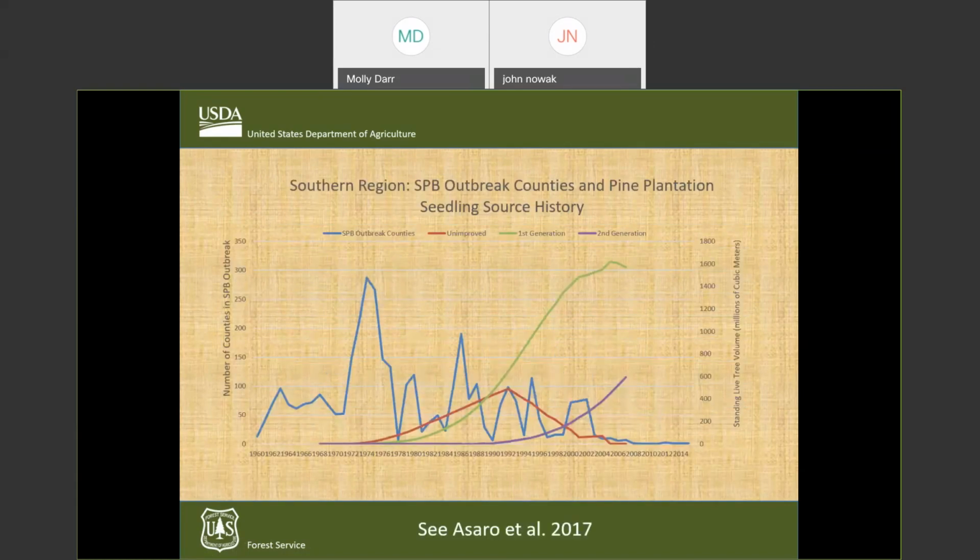And Chris Asaro, myself, and Anthony Elledge put together just kind of a hypothesis paper as to why that might be. And you could probably have your own hypothesis as to why that is. But we looked at what seedlings we were actually putting out on the landscape over the same time period. And you see this red line here is the unimproved seedlings, and that started to decrease, whereas our improved seedlings that we're putting out on the landscape, the first generation improved, second generation improved seedlings are starting to become more prevalent on the landscape as you see these declines in southern pine beetle.